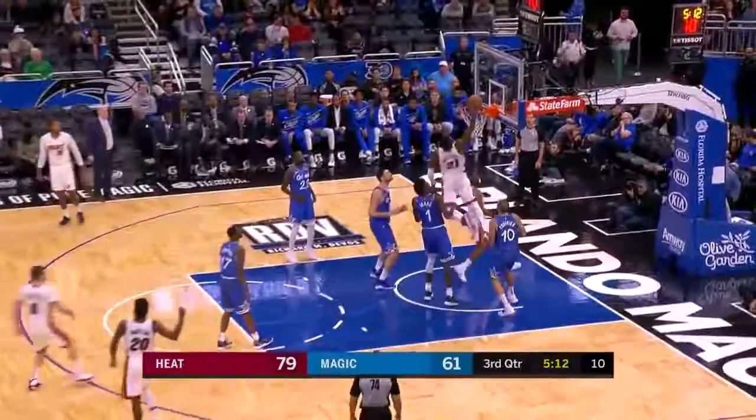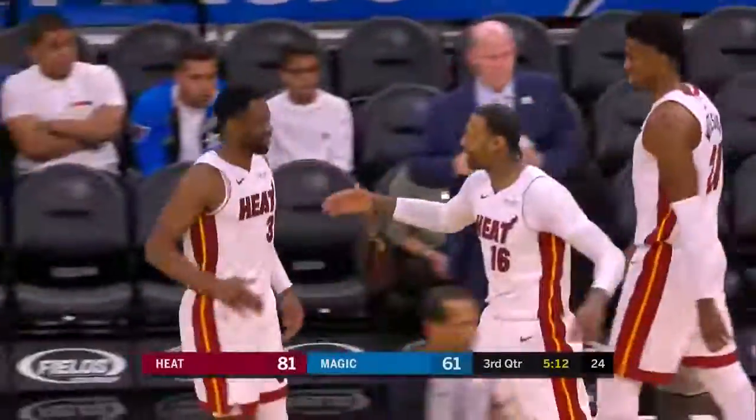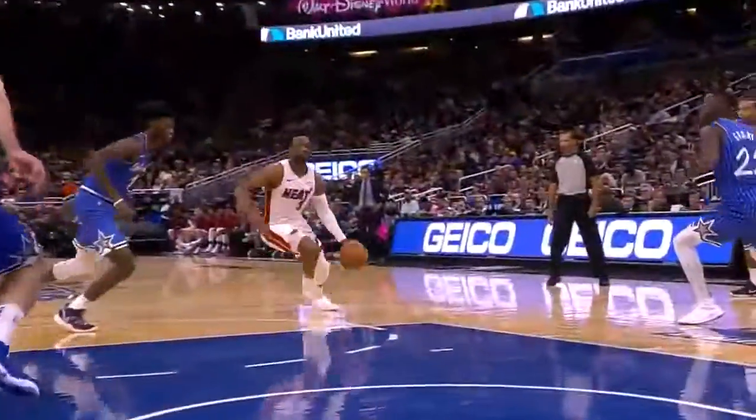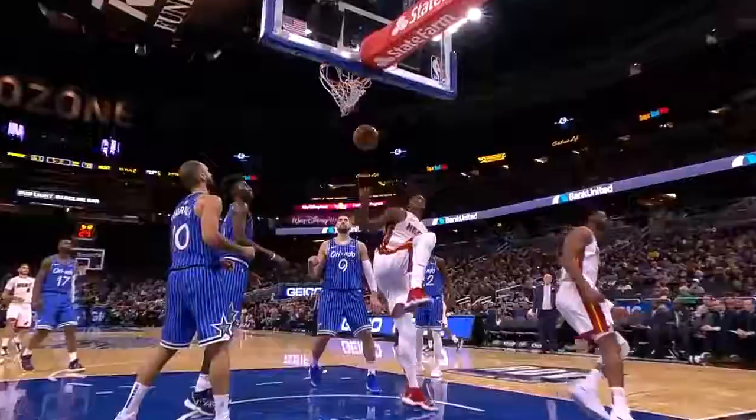Wade into the paint. Lobs for Whiteside. What a play. And it'll count plus a foul. That was pretty. We're on the backdoor cut. They move it around and get the lob action with Wade. Perfect layup there. And Whiteside.